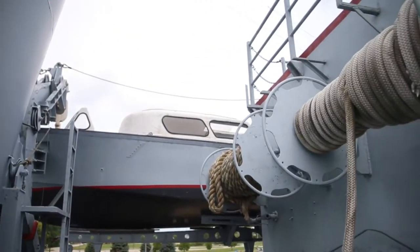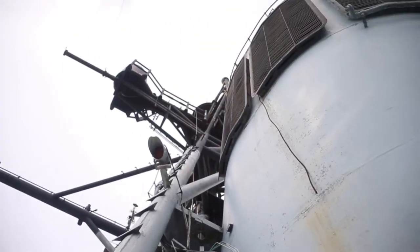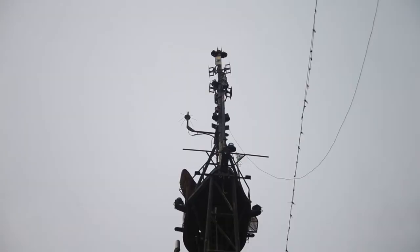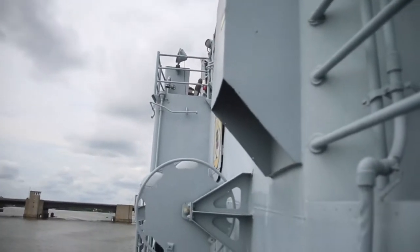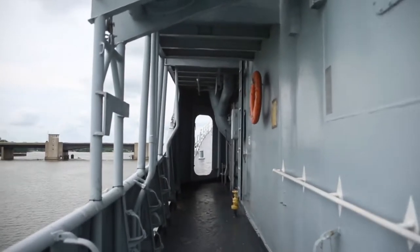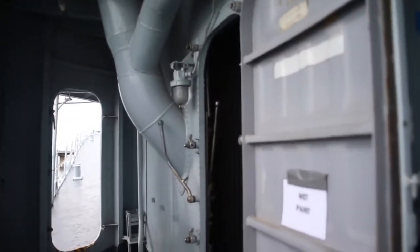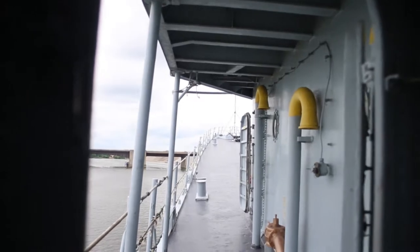Cool to get a look inside of the more enclosed boat. I guess we can look up at these. Watch where the gimbal goes. Hey. I think that's almost everything anyways. Onto the bow one more time.